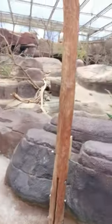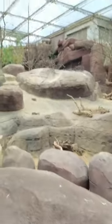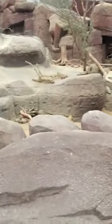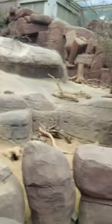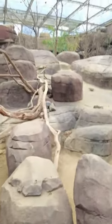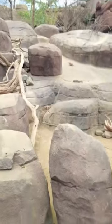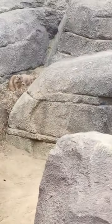Oh, what's up, boys? Bottle brush. We found them. This is a bottle brush, my sense. We found them. Ah. How cute. Prairie dog, guys.